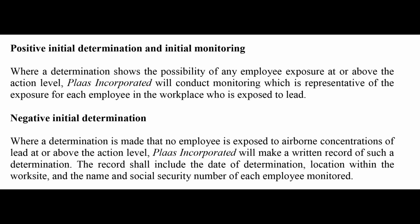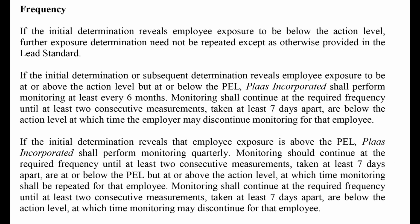Negative initial determination. Where a determination is made that no employee is exposed to airborne concentrations of lead at or above the action level, Plaas Incorporated will make a written record of such a determination. The record shall include the date of determination, location within the worksite, and the name and social security number of each employee monitored. Frequency. If the initial determination reveals employee exposure to be below the action level, further exposure determination need not be repeated except as otherwise provided in the lead standard.